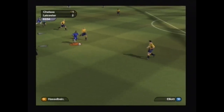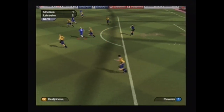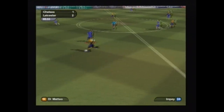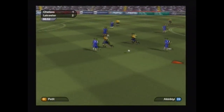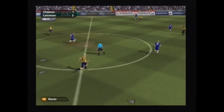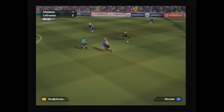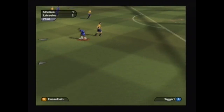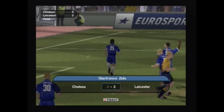Lays the ball on. Steals it away from him. Great keeping. Opts for the big kick. Plays it short. It's intercepted. Good challenge. Pass intercepted. Good tackle. Hasselbank. Taggart. Sinclair. Gets tackled. Zola. Finds his target. Zola! He puts the ball away with minimum fuss.